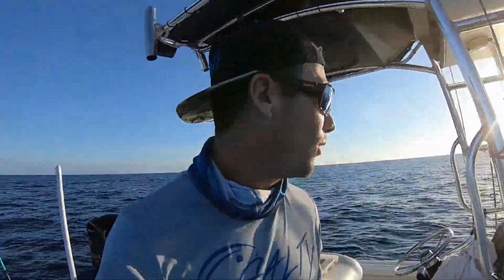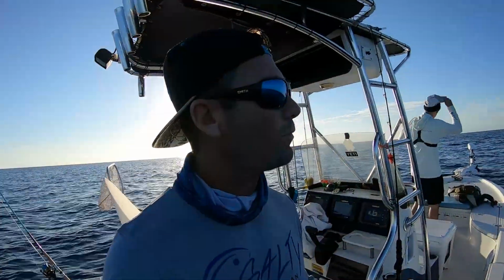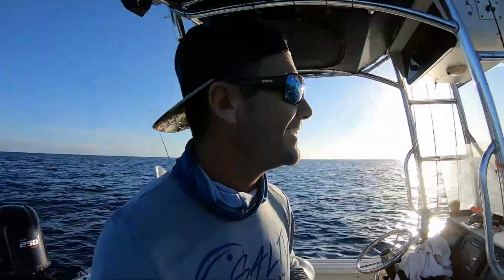All right, guys. We just arrived at spot number one. We're in a little over 100 feet of water. Targeting red snapper first and red grouper. Trying to put some meat in the box, bring it home for mama. Of course, I'm eating the Good Luck banana here, as you can see.